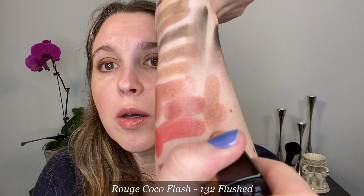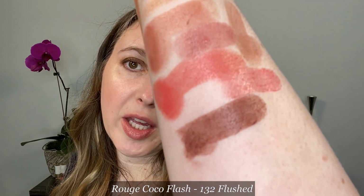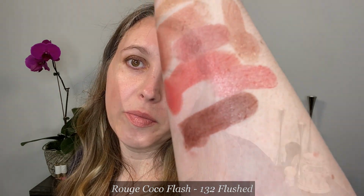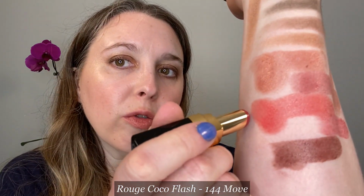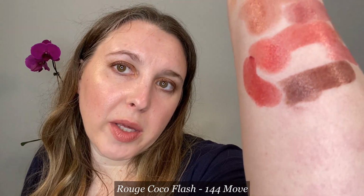Moving on to Sunbeam, this is going to be 132 Flushed, which I'm going to put right there. You can see that it's lighter in color and a little bit pinker. Flushed is a little lighter and pinker. And this one's 144 Mauve. I'm going to put this over here. This one's more opaque, and you can see that the color is a little bit more red than Sunbeam. So it's got more of that brick tone to it than Sunbeam does, which is a little bit lighter and more sheer as well.